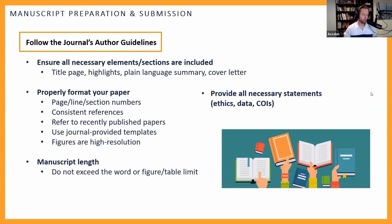And now we move into the next step, manuscript preparation and submission. So this first one here, follow the journal's author guidelines, crucial. I think we mentioned this in every webinar that we do on the peer review process on manuscript submission, but adhering to the journal author guidelines is crucial. So ensure you have all necessary elements there. You can see some of the examples listed. Make sure you are properly formatted, or that you consider journals where formatting is not extremely strict.